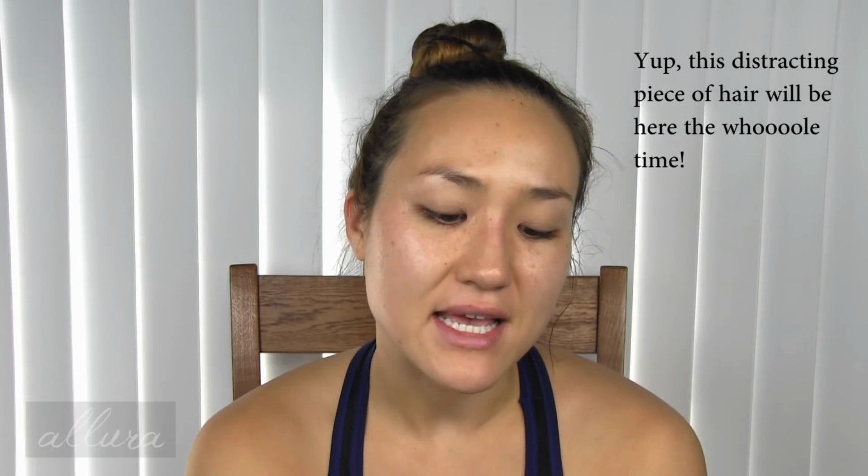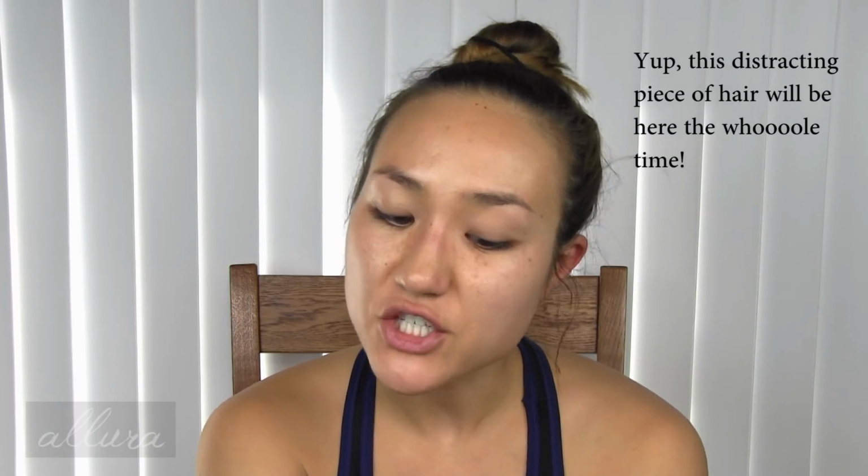The description says that this is a super portable multi-purpose foundation stick with creamy buildable payoff. It lets you cover, conceal, contour, and highlight on your own terms. So it's supposed to give you medium coverage with a luminous, lightly dewy finish, not chalky.